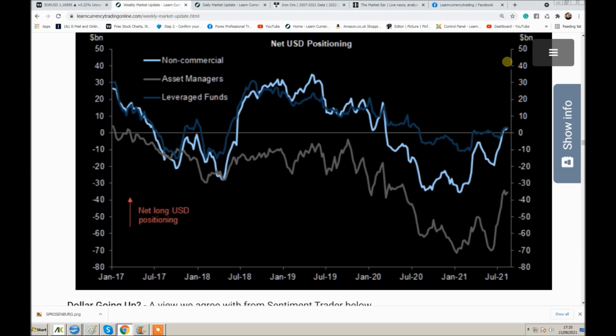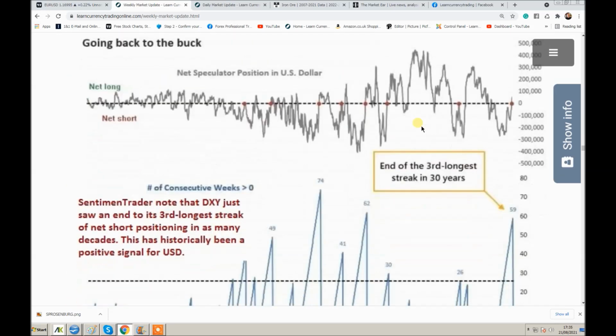Okay, so we've had decent dollar strength. That's mostly been shorts coming out of the markets. Now we're looking for big speculators to go long and push the dollar even higher. Now, in terms of the next chart I want to show, I showed it last week. Market was really, really short of the dollar.